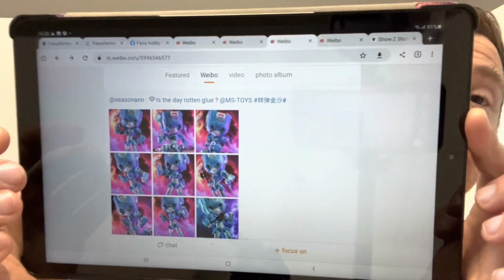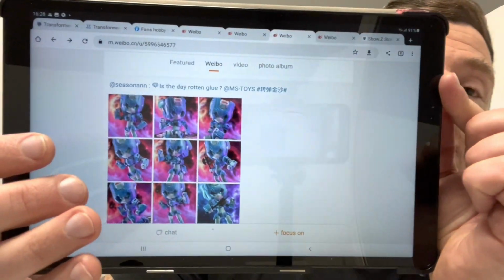Staying with third party, and this time this is still Magic Square. Now I haven't gone and taken all the individual pictures because I just wanted to show you how many there is. Once again, if you want to look at these, I haven't got a Weibo account at all. All I am literally doing is typing in the name of the third party company, putting Weibo after, and it loads the page.